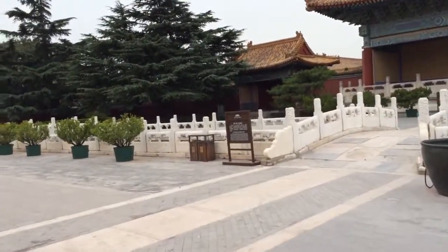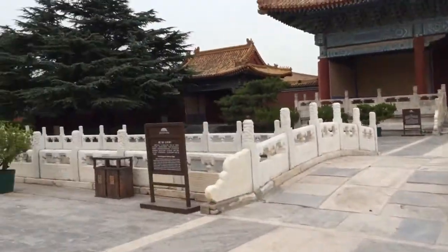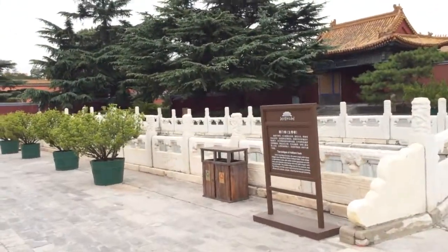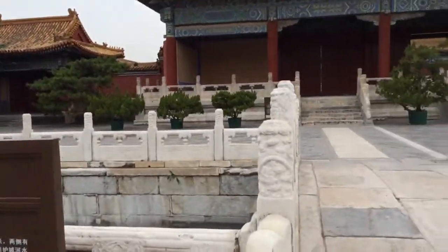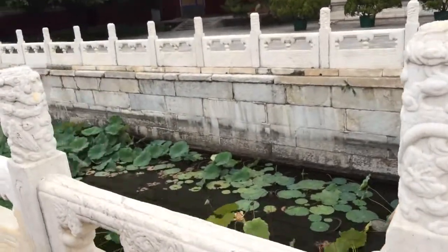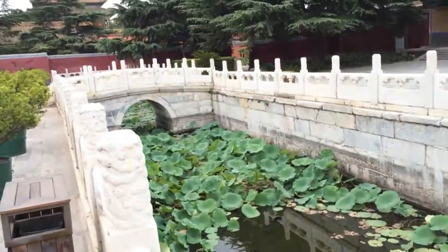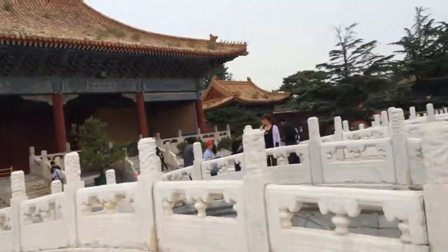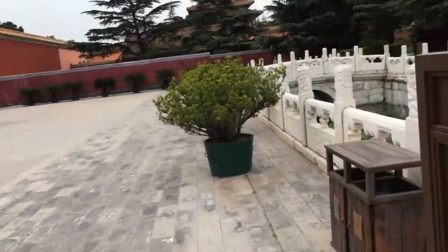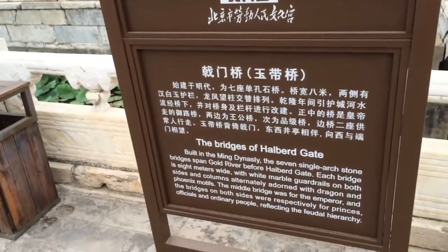It's kind of daunting when you first come to this area. These cauldrons would have held water to put out fires. It's kind of daunting when you first get here because there's so many processional gates. Lotuses are all dead and gone. Miss them. I went to Europe in August. That's when they're all out. Late July, August. Bridge of Halberd Gate.